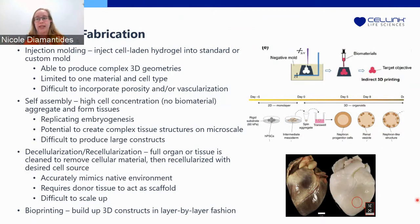What you can then do with this ghost organ, which is basically just a scaffold now, is reseed it with whatever your cell of choice is to recreate this organ. The advantage here is that because you're leaving all of the natural environment behind and just putting new cells back in the place of the old, you have a very close mimic of the actual natural environment.